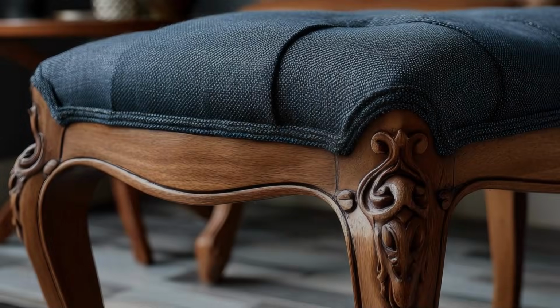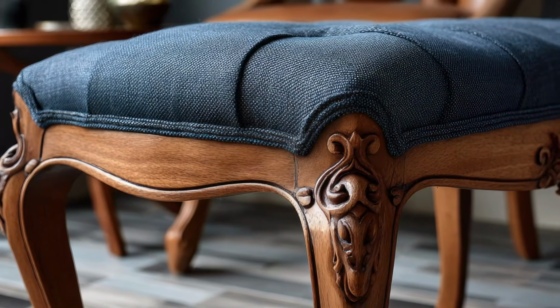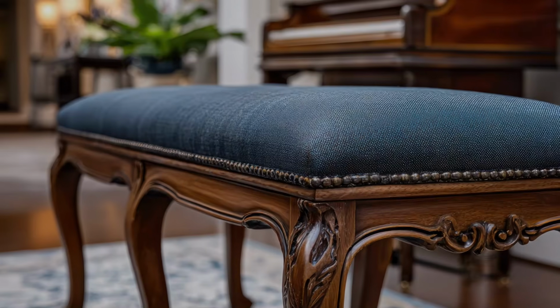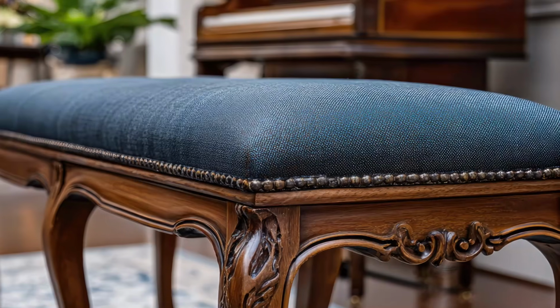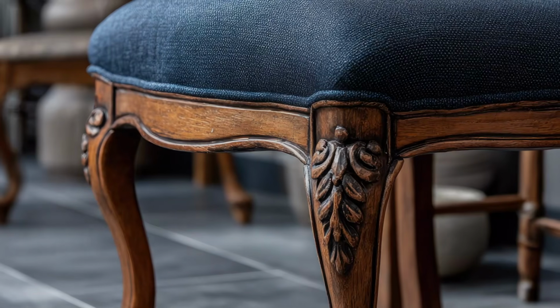From a color palette perspective, the warm wood tones of a 1920s French bench add an essential layer of history and texture to neutral spaces. If your apartment features mostly white, beige, or gray walls, the rich walnut or mahogany will instantly ground the room and make it feel incredibly cozy. You can easily update the fabric upholstery to match your current color scheme, opting for a classic linen or a rich modern velvet.